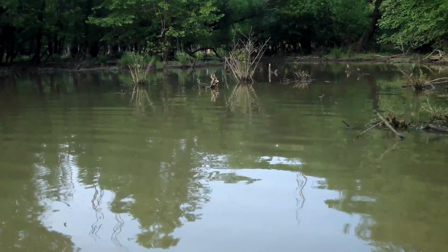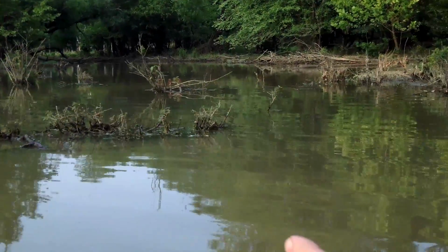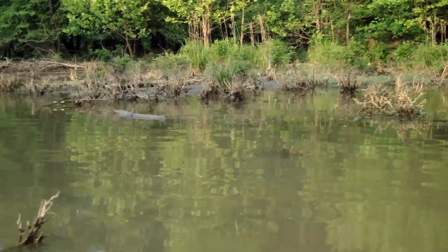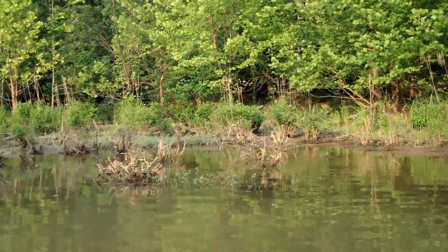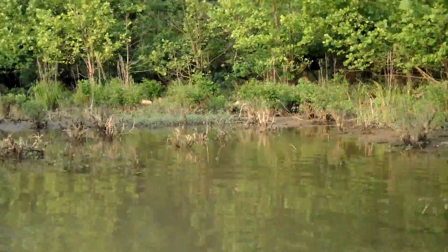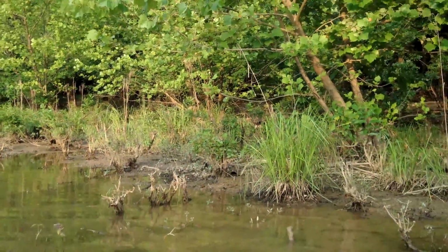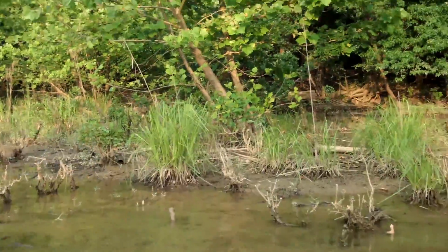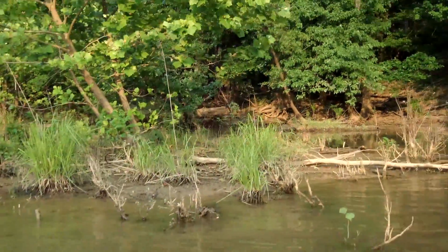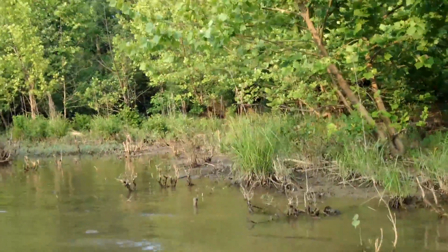Okay, straight ahead around that corner is where that creek is. The island ends right there. Now this over here may be another island. We're going to go up this creek and take a look. Oh. Man, I'm on the mud again. Let's see. Now where does this go?